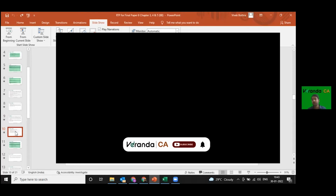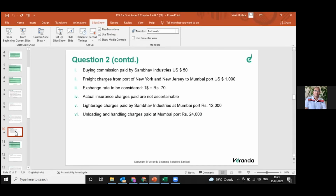Freight charges from Port of New York to New Jersey in FOB, will it be includable? FOB from New Jersey to Mumbai. No, sir. FOB is up to the port of export, it was not incurred. It is only incurred for the journey after that. So that's why it is not part of FOB, but it will be part of the transaction value. Exchange rate is given. Actual insurance charges we have to calculate again at 1.125% because it is not given. Light rate charges again in the nature of transport, loading, unloading, and that's why that also has to be included at 12,000 rupees. Unloading and handling charges 24,000 rupees is given.